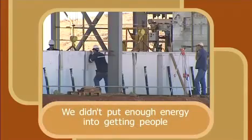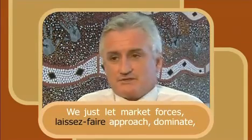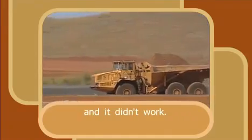We didn't put enough energy into getting people into apprenticeships and traineeships. We just let market forces, laissez-faire approach, dominate, and it didn't work.